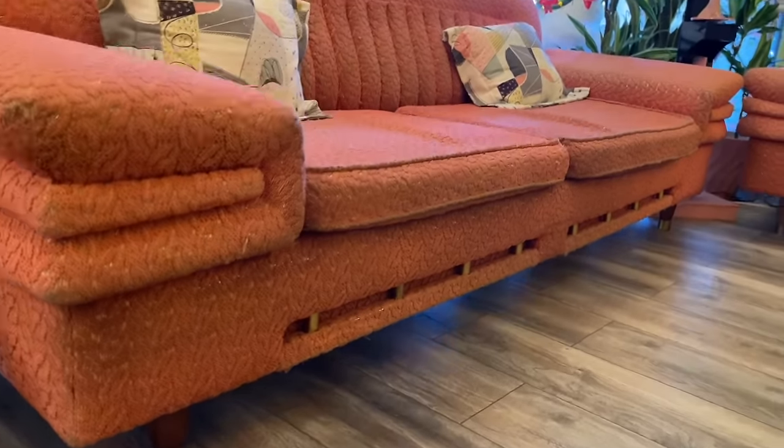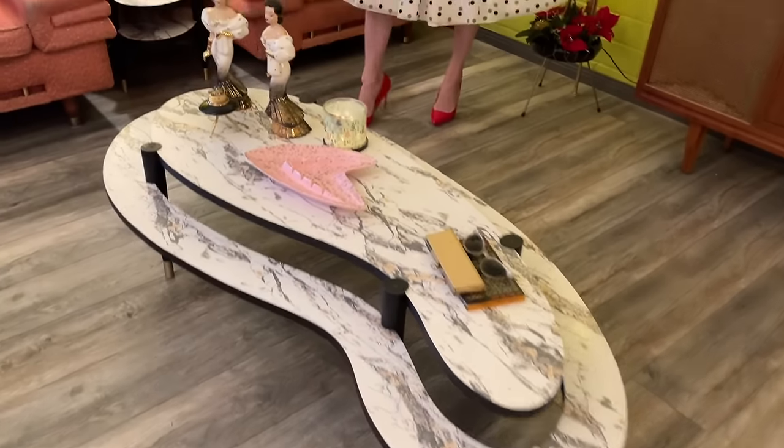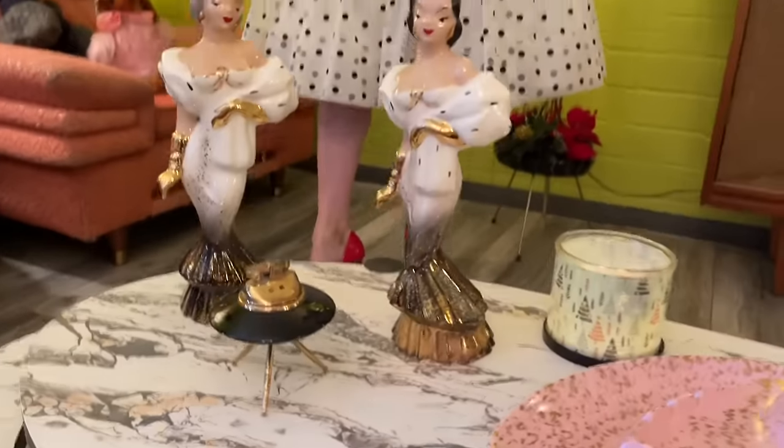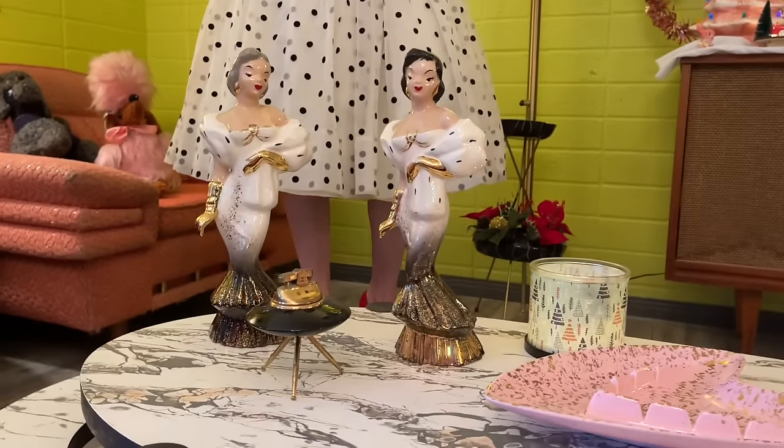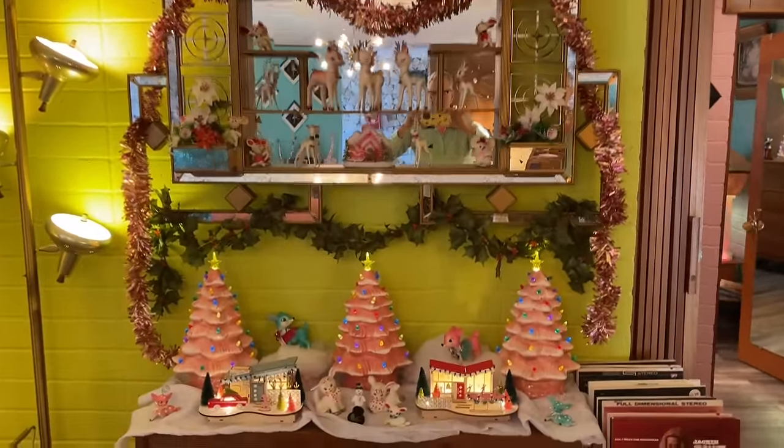Wow, unbelievable. And this gorgeous coffee table, the free form, and these beautiful figurines. You make a perfect backdrop for them. See, that's where I was inspired from. I can tell. Everywhere you look, you guys, there's something everywhere. I mean, there is so much.